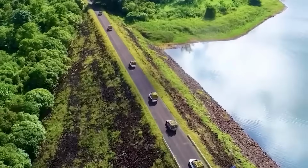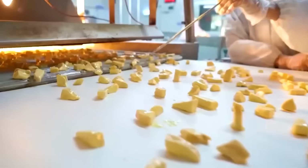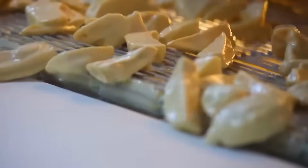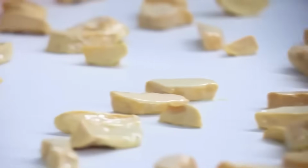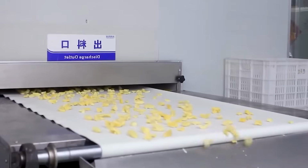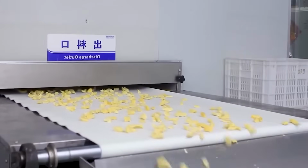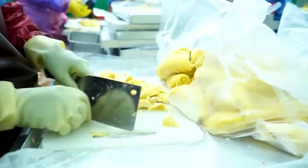Skilled workers use sharp knives to carefully cut open durian fruit as they are thoroughly cleaned. Again, these workers beautifully collect the inner edible flesh of the fruit in separate baskets. And here, a high-tech refractometer is used to measure the fruit's sweetness to make sure it's just right.